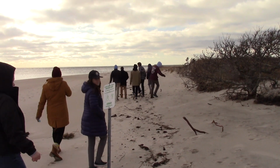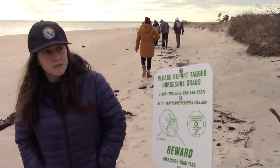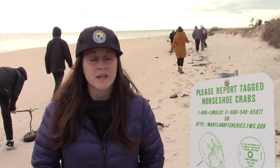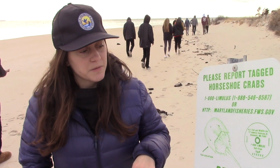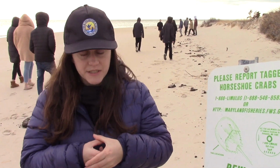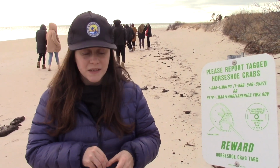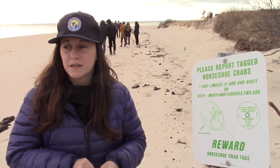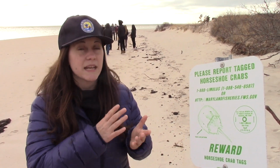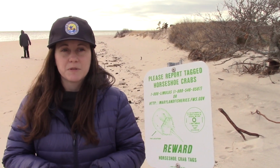Please report tagged horseshoe crab. So part of the research that goes on in the refuge is both Fish and Wildlife staff and partners like Massachusetts Audubon. We have a seasonal program where we take these little circular disc-like tags and then just take a drill and screw them right onto the carapace of the horseshoe crab. And it doesn't really hurt the crab. It's to make sure that we know where the crabs are going, where we tag them versus where we find them on a resight. We can use that information to tell where the crabs are going and potentially even see how long the crabs are living.